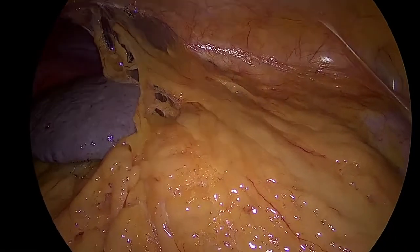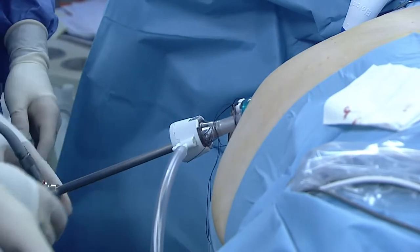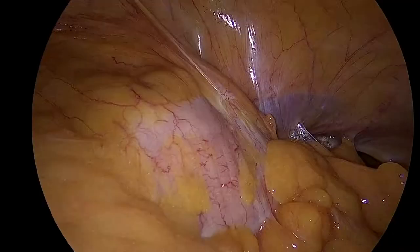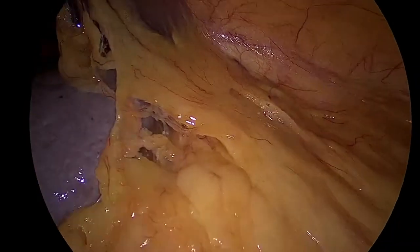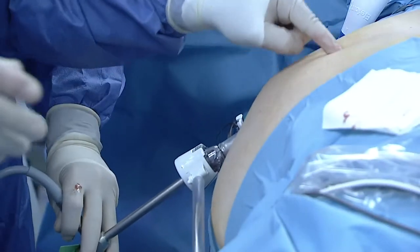You see now, if you have the external view, how things have changed completely. So our target is there. We see this is bowel here. Our target is there. So we put our extra trocars now. We put a 12 on the right side.